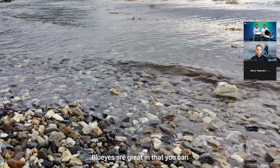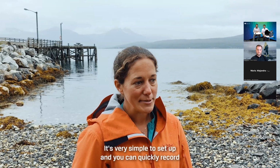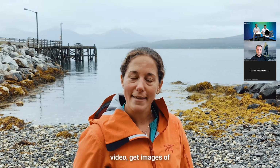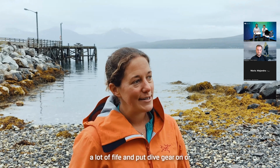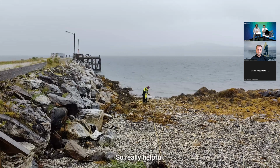Blue Eyes are great in that you can so quickly have eyes underwater. It's very simple to set up and you can quickly record video, get images of things that normally you'd have to have a lot of faff and put dive gear on, or send a camera down that maybe wasn't real time. Blue Eyes are just an instant heads-up display of what you're looking at underwater, so really helpful.